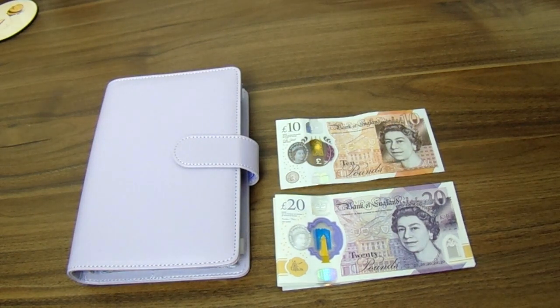So today I'm putting £230 into my cash envelope sinking fund. These are short-term savings goals that will happen within the next 12 months. Six of them are general ones, and then there's one just for me. So we're going to go through these.